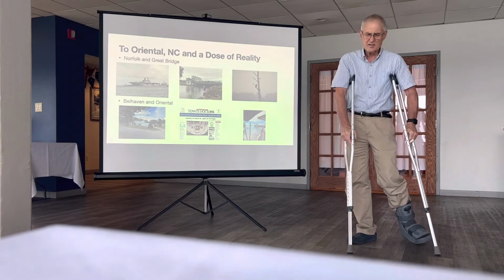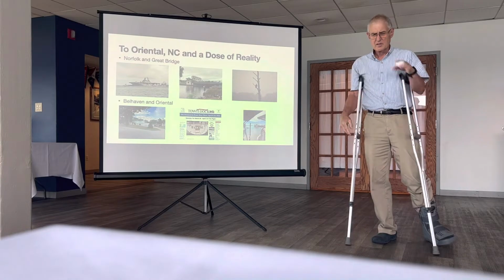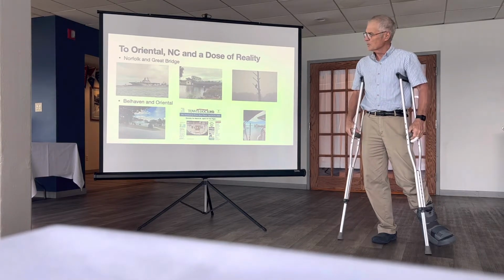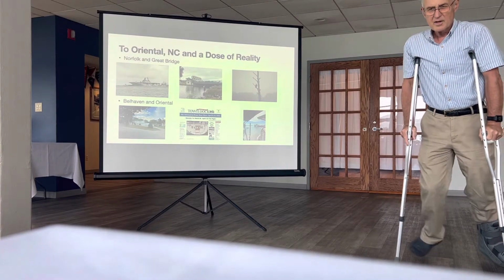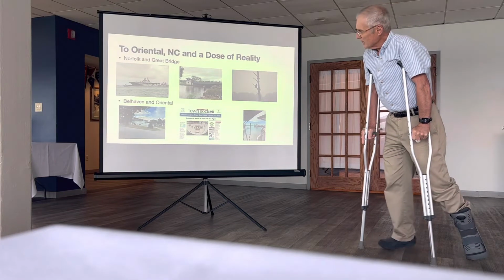decided to stay there in Portsmouth, which is on the other side of the river. Portsmouth and Norfolk and Newport News are all together, but Portsmouth is on one side of the river, Norfolk is on the other. We stayed in Portsmouth. It was not a very nice marina. It was noisy, smelly. The boatyard worked 24 hours a day, and they were very loud. So we got out of there.